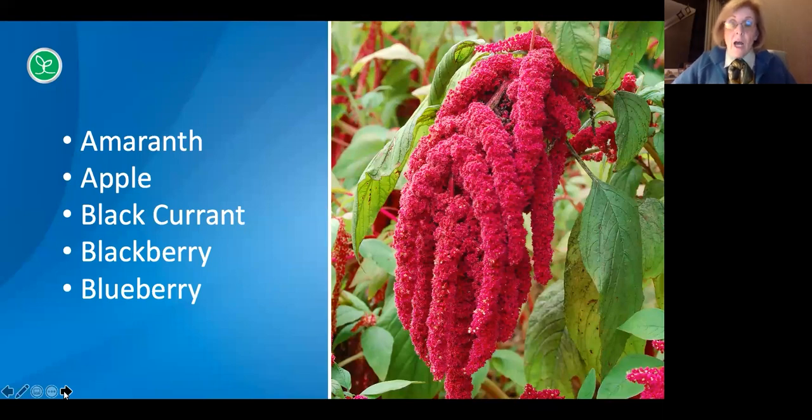Next, we have black currant. The cultivation of black currant in Europe is thought to have started around the 1600s. In studies today, of course, black currant has been shown to reduce risk factors for type 2 diabetes. Black currant has a lot of wonderful nutrients. It has vitamin A, vitamin B1, vitamin B5, vitamin B6, and vitamin E, but its most significant is its vitamin C content. In fact, black currants contain 4 times the amount of vitamin C as oranges do, and double the amount of antioxidants that blueberries have.